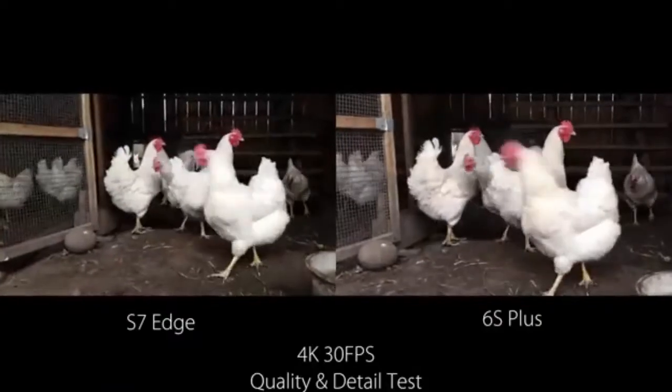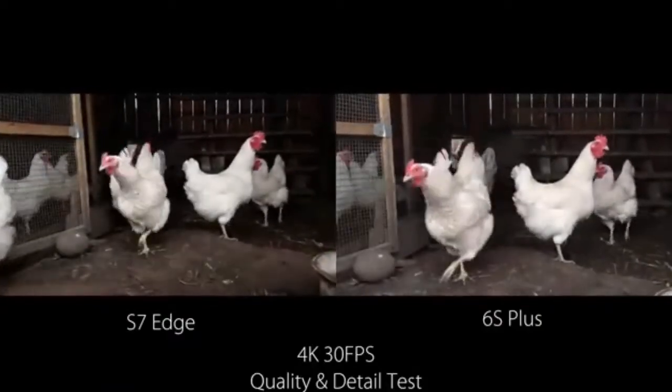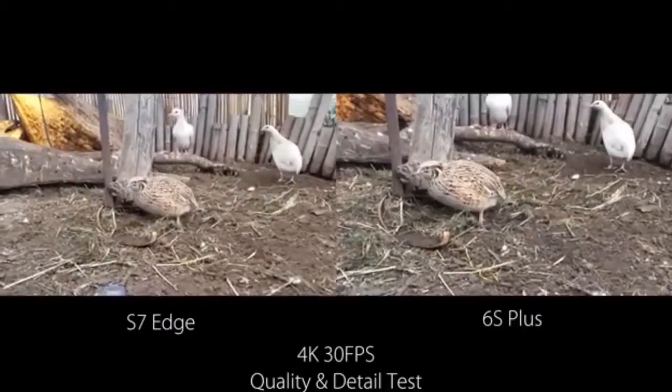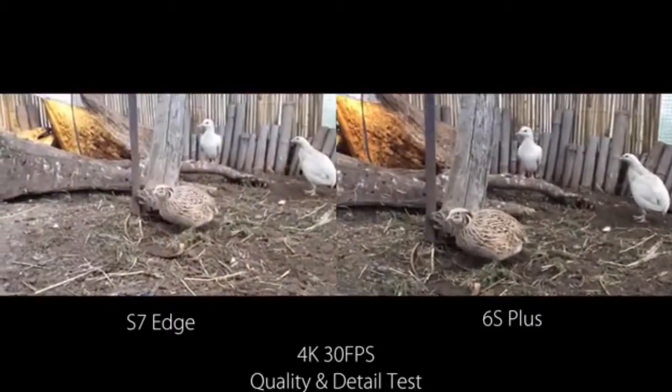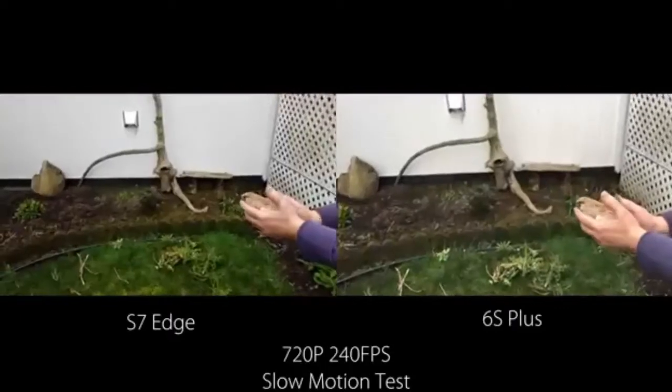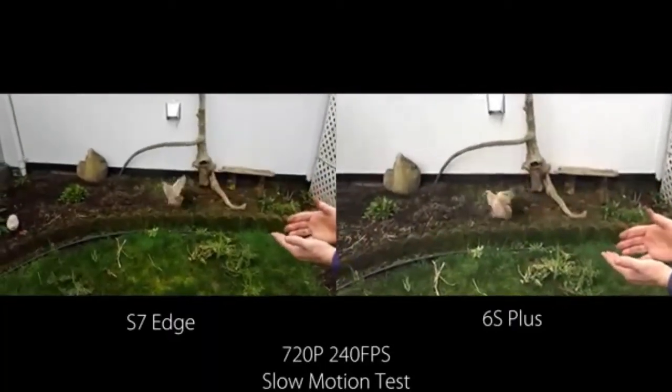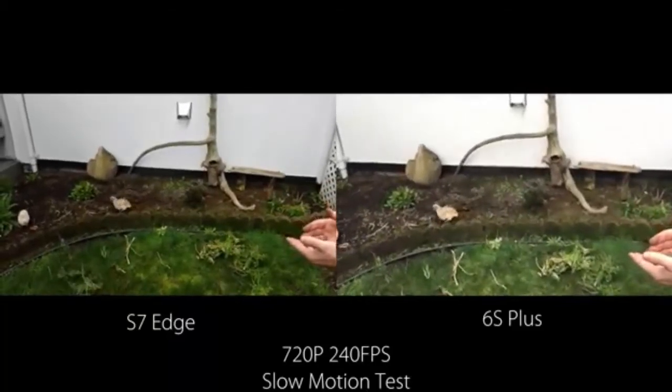Samsung said 30% better than the iPhone. I say maybe 15 to 20%. It's really not all that much better, but it is pretty dang good. And Samsung actually upgraded the slow motion capability of the S7 and now matches the iPhone 6s Plus at 240 frames per second in 720p. Both are good. The color, as you can see, is a little different on the S7.